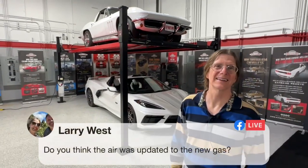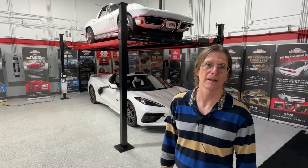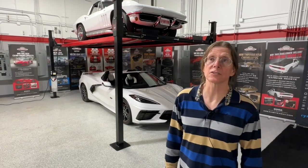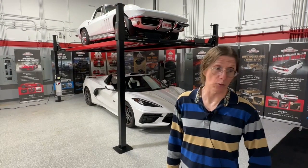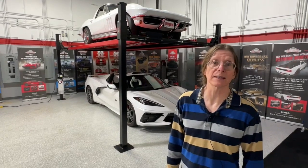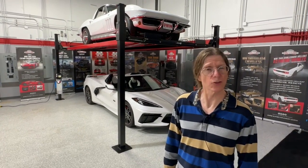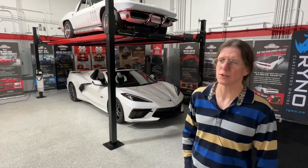Larry says, going back to the other Mustang, do you think the air was updated to the new gas? Don't know. That's a great question. I'm going to have to look and see. My guess is no, because the restoration looks perfect, but it was done when he retired from the Air Force, and that was in the late 90s, and I don't think the new gas was out then. So I still think it's R12. Guys, am I right on this? Isn't that what it should be on an original Mustang? I don't know. I think so.